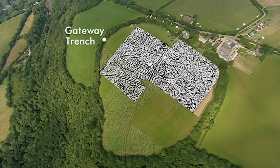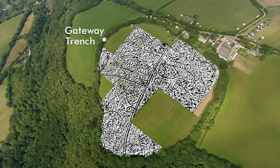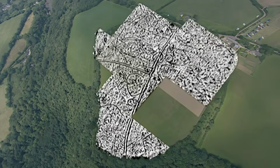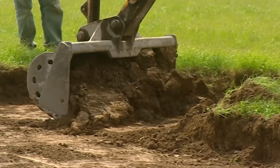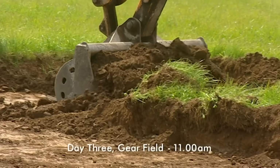Our ever-expanding geophys plot continues to show signs of settlement over thousands of years. And our job of trying to find out which squiggly line belongs to which period isn't getting any easier. Yesterday, we put in a trench over this enclosure, and it's produced pottery that looks to be Bronze Age or earlier. Because this enclosure appears to be linked to another one, we're going to assume that this one's early too. Ian and Mick have decided to place our last trench here, to see if this is an even better preserved roundhouse sitting inside a big Iron Age boundary ditch.